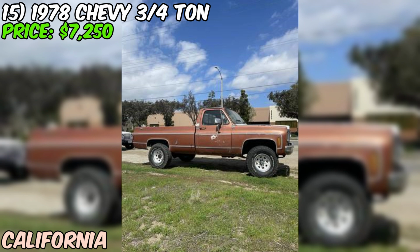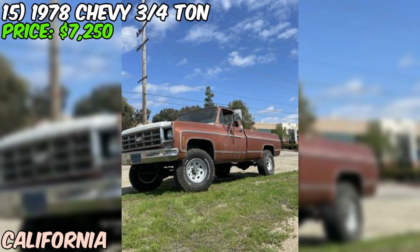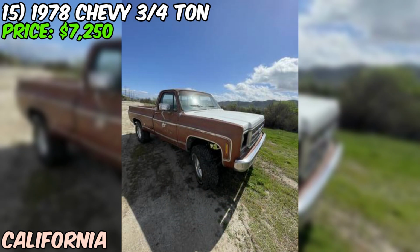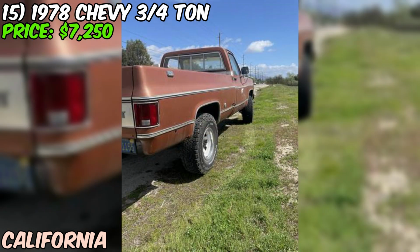For California folks, here's a big plus. It's already smog-checked and passed with current registration. That's huge because getting older 4x4s to pass California smog can be a real challenge. The seller mentions it's never been wrecked, which is always good to hear on these old trucks. It's wearing brown paint, but we don't know if that's original or a respray.